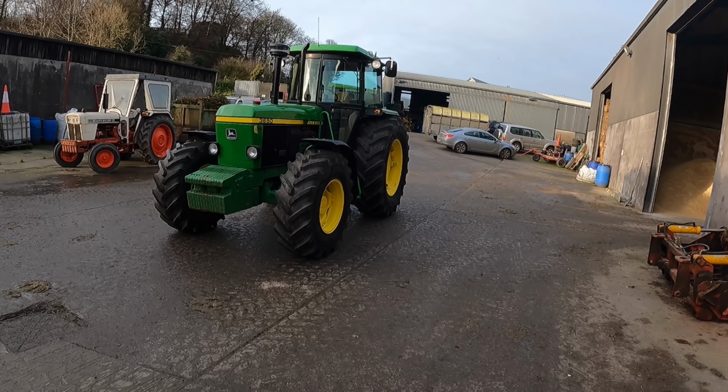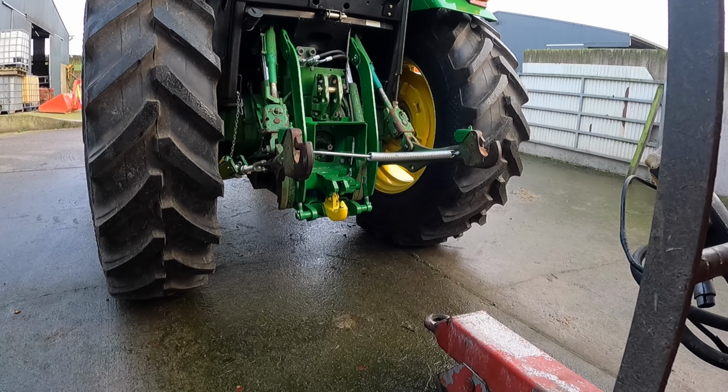Jerry's away at the minute, can't take the 6930, he's away. That's Jerry Senior, of course. He's away with the 6930 and the McKee low loader, so he's delivering a load of bales to a customer. So I've a choice to make what tractor to take, and I think I'm going to take the 3650.